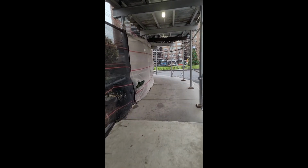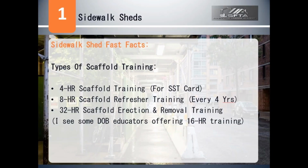Sheds must be installed by a team of trained scaffold erectors who have a wide variety of training. You have 4 hours, 8 hours, and 32 hours for scaffold erection. Any projects that have a site safety manager and a site safety plan require all workers on site to have a minimum of 4 hours supported scaffold training. This is the minimum training that's required to step foot on the job site and use the scaffold while at work.